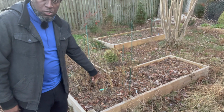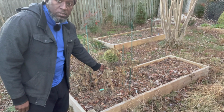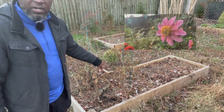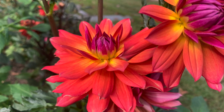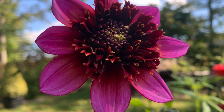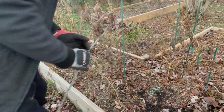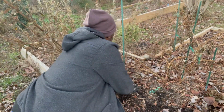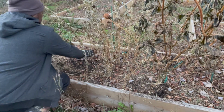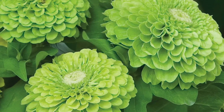So I'm going to start with this L-shaped bed, and I'm going to go ahead and pull out all of the spent zinnias, which are these. Very easy to pull out. And then I'm going to follow up by pulling out all of the dahlias. There's a few dahlias that I would like to save or overwinter, but for the most part, I'm going to toss the majority of them. These are Zinnia Envy. I'll throw a picture up on the screen to see how they look.